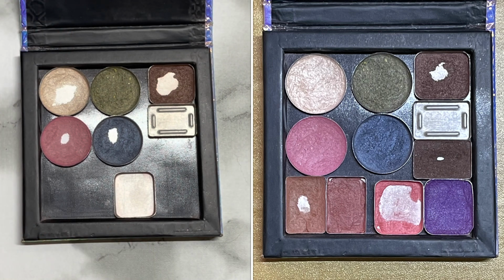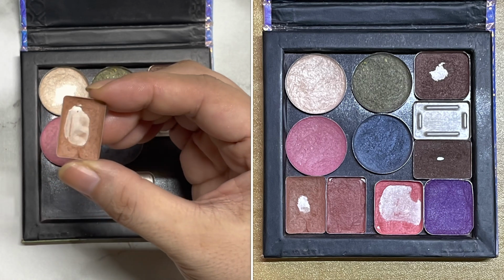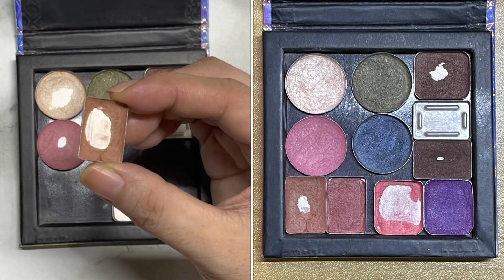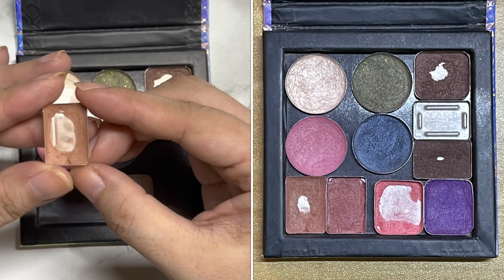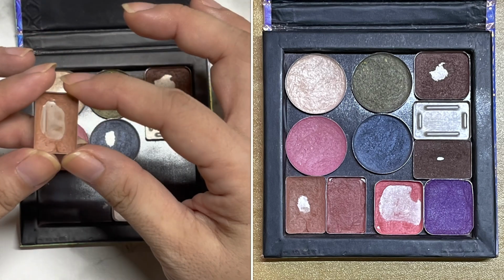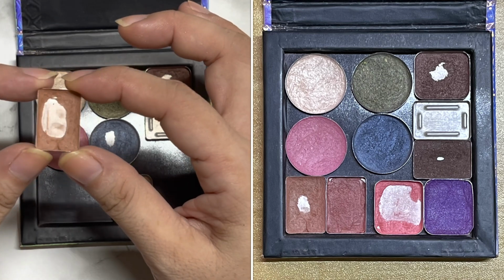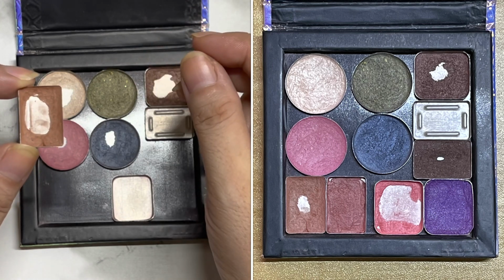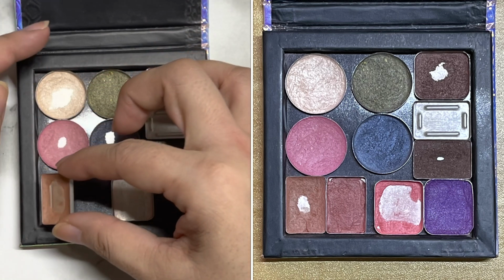And then another one that I also expanded the pan on is this one. This is from the Too Faced Sweet Peach palette as well. And this is Puree. As you can see, I've expanded the pan. My goal initially was to try to hit pan on this one. But in my next update, my plan is just to expand the pan. And this one, I used 15 times.